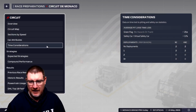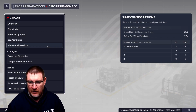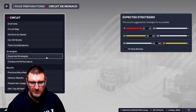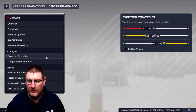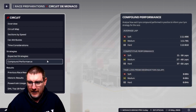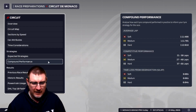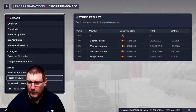Now, we have seen historically a 2-stop can work here. And the safety car and virtual safety car, it's sort of hit and miss whether you get one or none. So we're going to be a little bit flexible on that count. Soft to hard is the preferred strategy. The soft tyre does give you quite a bit of time. And I think what we've seen historically is that this track races well for Red Bull, doesn't it? That doesn't look good.